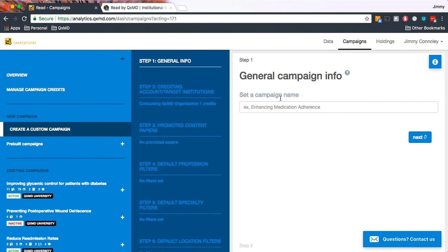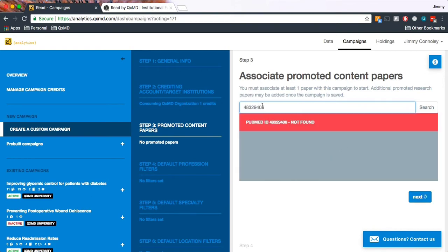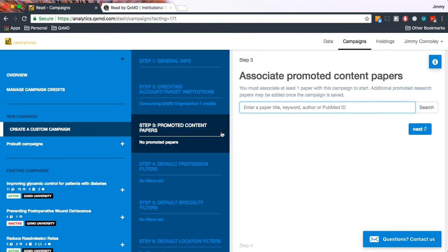So what you can do is create a campaign, give it a call to action, choose the papers that you wish to promote using the exact same search function that you saw in Read. So you can search by PubMed ID or something like that. Obviously that was a bit of a guess, that one.